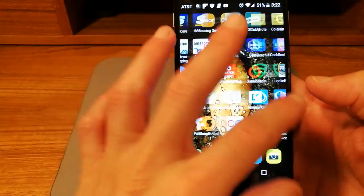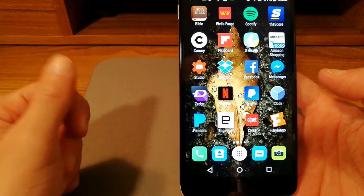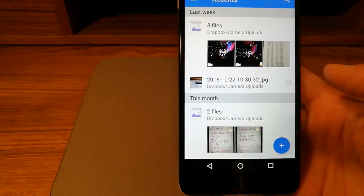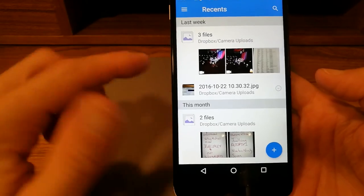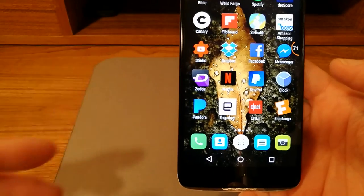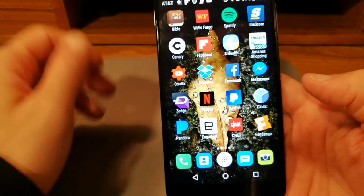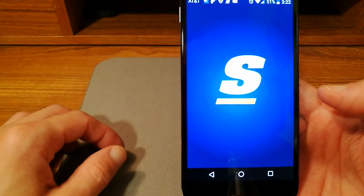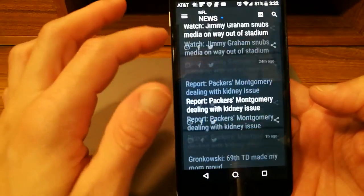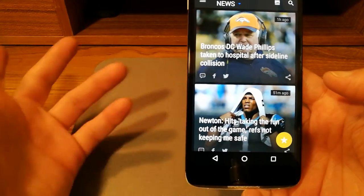Again, let's open Dropbox. Again, I open these apps in every one of my review videos because these are files that are really big that I feel take the longest to open. So I click on these apps just to give you guys an idea of the amount of time it takes to open up some of the apps that are holding the most content. So let's go to theScore. Loads up. Just breezes right through it.